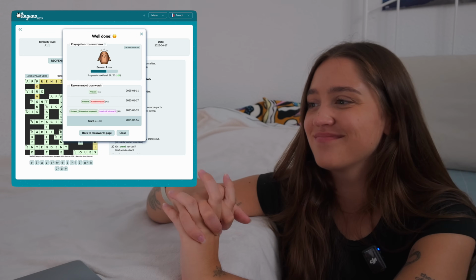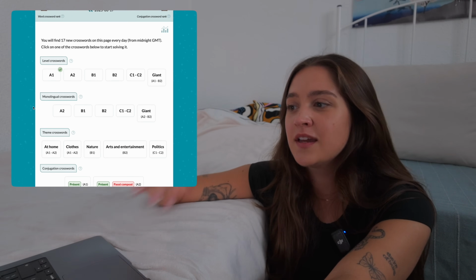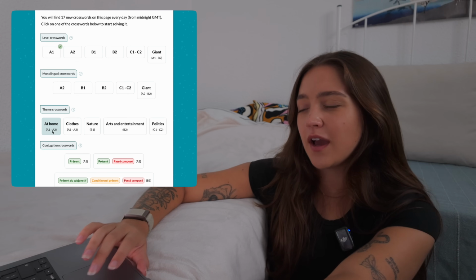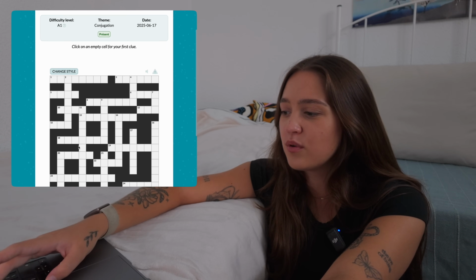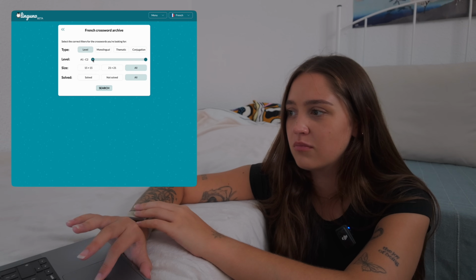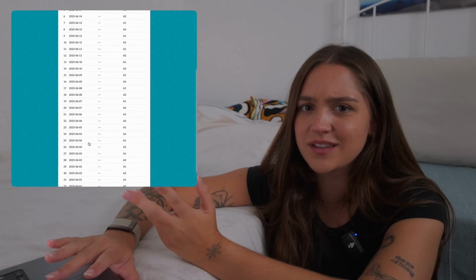That was not good. The nice thing about these crosswords is they have multiple every single day. So for example, I just did the A1 crossword, but I can also do the A1 at home, A1 clothes, A1 present tense, for example. And you can go into the archive as well and see the crosswords from a long time ago, I think. Oh, maybe just from the last 50 days. But that's a lot of crosswords.